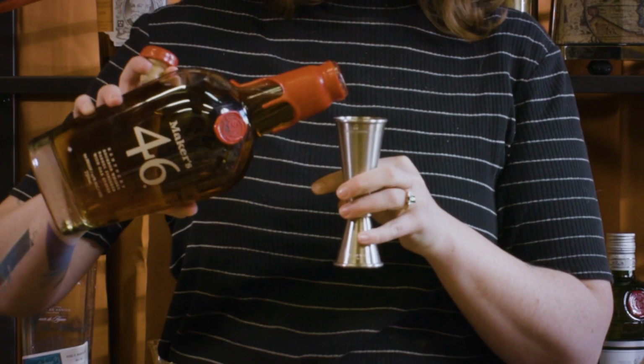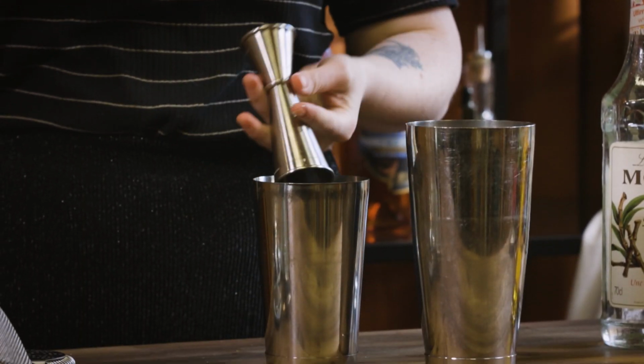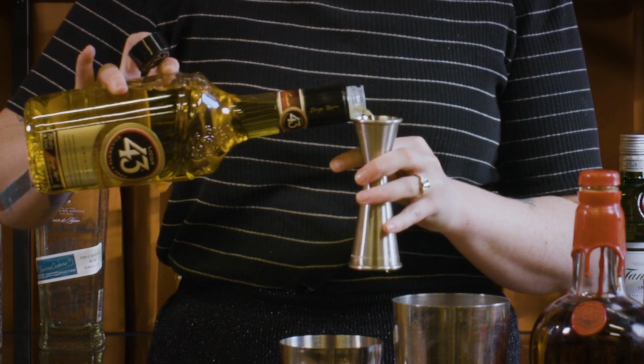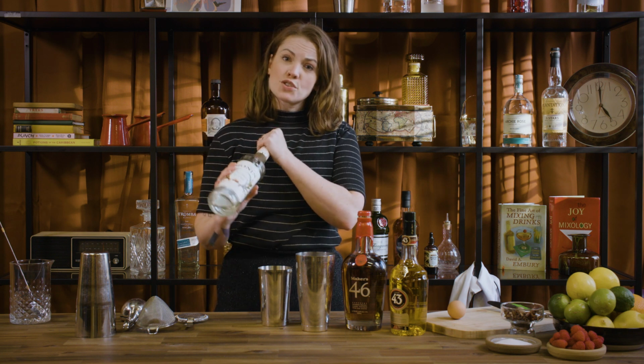So for our vanilla bourbon flip, we're going to start off with our bourbon, so a full ounce and a half of this one. It might be all creamy and rich, but it's still going to pack a punch as well. Then I'm going to go in with 20 mils of our Licor 43. Then about 15 mils of sugar syrup.